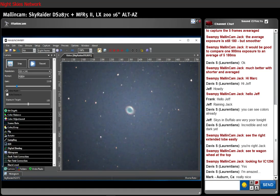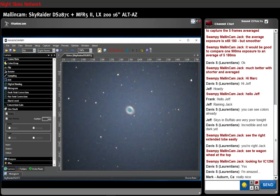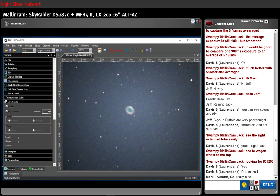So we're going to wait until it gets a little bit darker on this. It's not dark enough. The background's still blue. So I just started the stacking here quickly. So we are at 700 milliseconds. And, okay, hang on a sec. There you go. Here's 2 frames stacked.